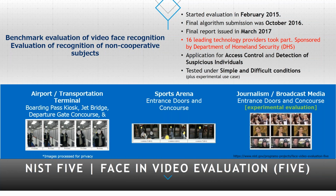And it actually looked at different manufacturers within the technology, and it put them through 3 different scenarios. So if you look in the bottom left, the first scenario was a simple jet bridge scenario, where this was a one-to-many comparison. So it was comparing the person that they were seeing to a database. That one's pretty easy, pretty simple, pretty standard.